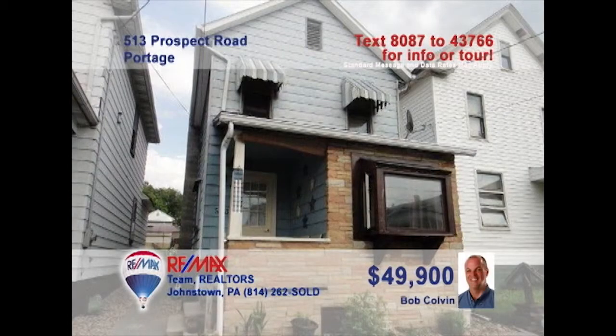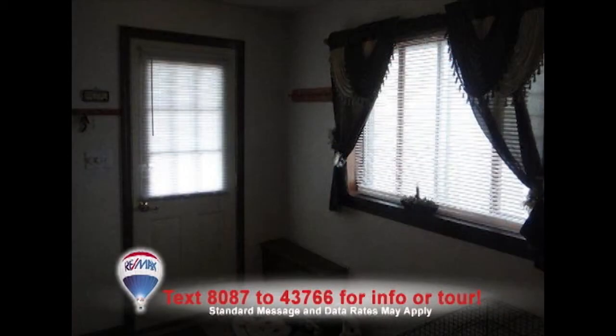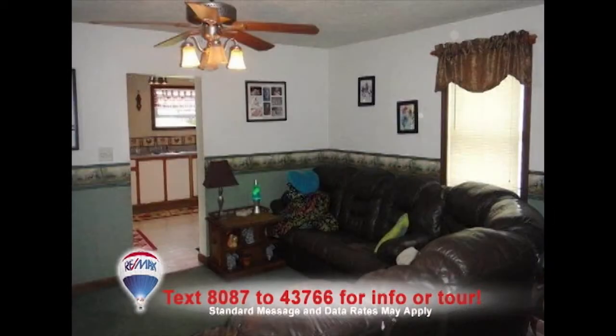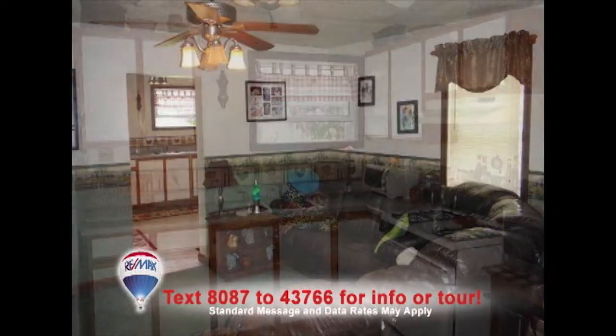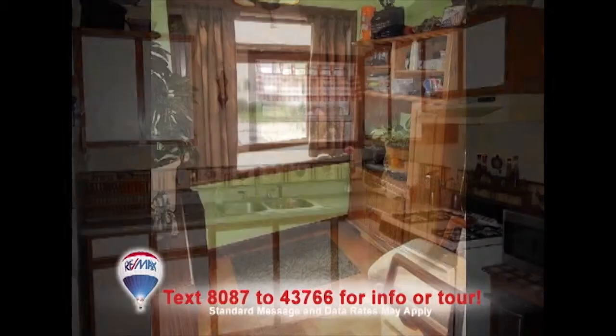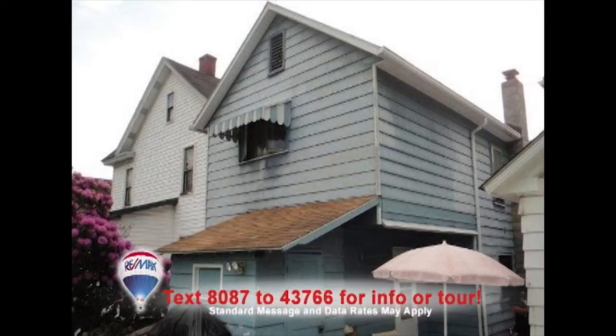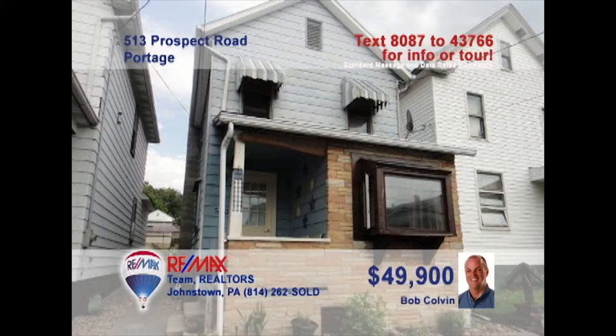Contact a buyer agent from the Bob Colvin team to schedule a tour of this pretty home in Portage. Greet guests in this two-story home's nicely lit entry area. Invite them in to watch the big game in the living room. Fix some snacks in the nice kitchen that has plenty of counter and cupboard space. This three-bedroom, one-bath home has a lovely covered front porch and room in the back for a barbecue for summertime fun. When you tour, be sure to see the walk-in closet in the master.